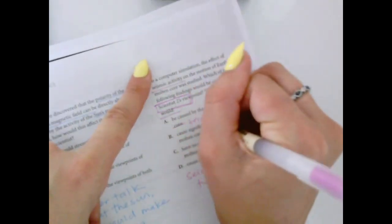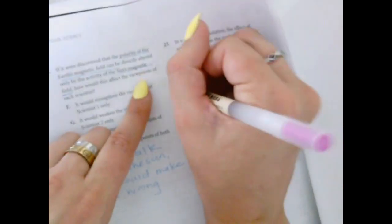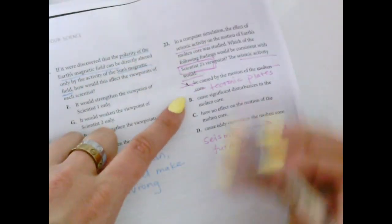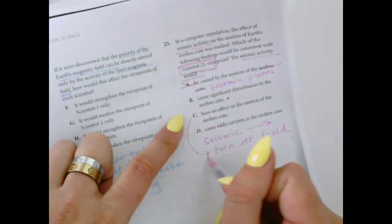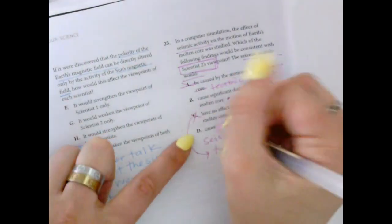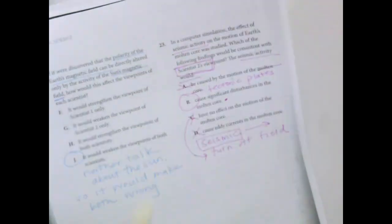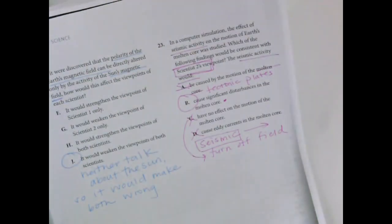Okay, so be caused by the motion of the molten core. Nope, they said motion of tectonic plates. If you read that sentence, it says it was caused by the tectonic plate, so I can cross off A. Cause significant disturbances in the core? Maybe. Have no effect? Definitely not, because it literally says the opposite is true. It says has a profound effect. Cause eddy currents in the molten core? No, it didn't mention that after the word seismic. So my answer to that is B. Questions? No. Crazy.